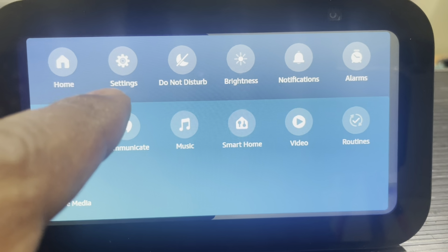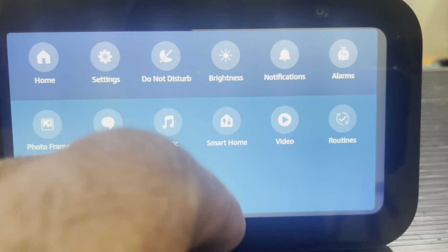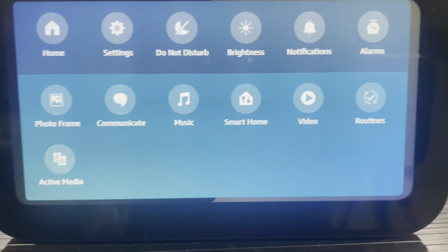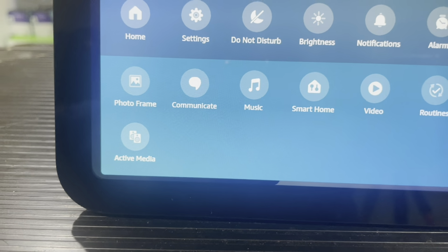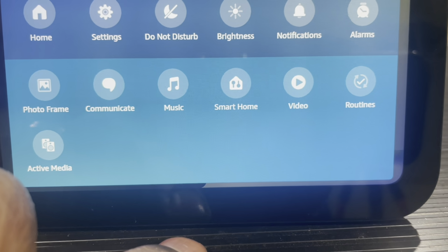These you could put, set no disturb, brightness, notification, alarm. Let me just draw this down right here on Triple D TV. I also set it up to my Ring camera.